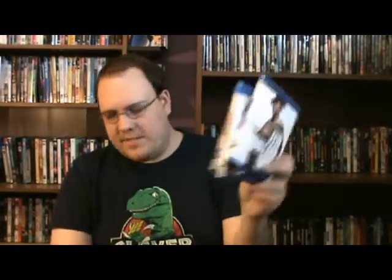So for that price, I couldn't go wrong. Now, most of these come with just the Blu-ray, but for some reason, The Good, the Bad, and the Ugly comes with the Blu-ray and DVD, and quite a bit more special features, even though they all look like they came out at the same time. So I'm not sure what's going on there. But for less than $10 each, you couldn't go wrong. I'm pretty happy with this purchase.